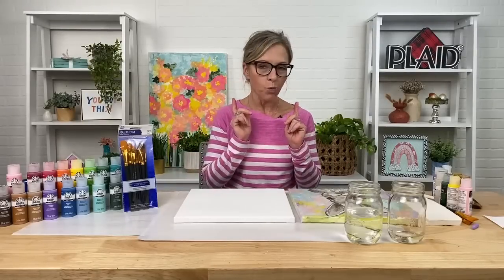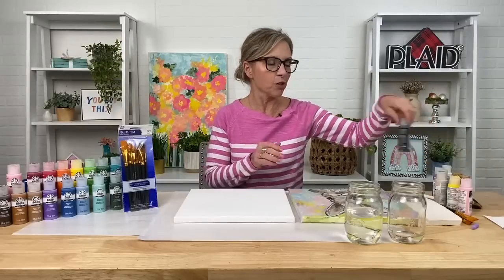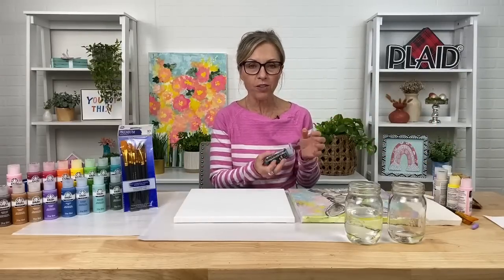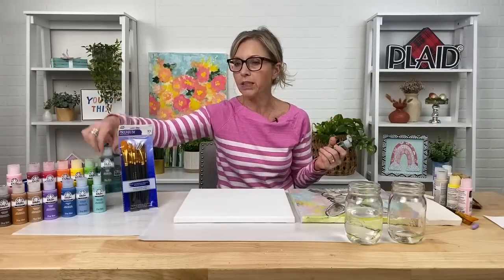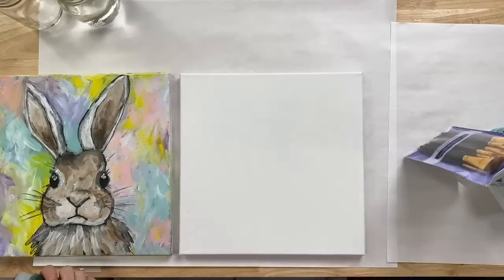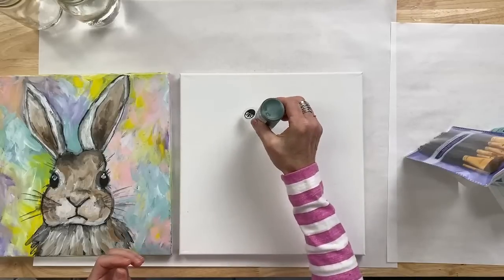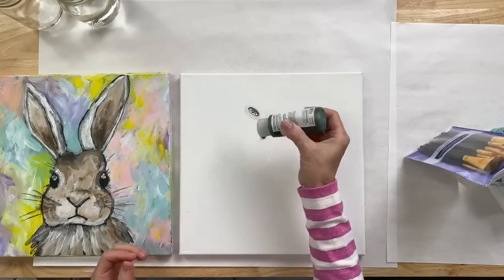Okay, so let's get started. The very first thing that we are going to do is get your FolkArt Thicket, which is a really dark green, like a dark hunter green, and you are going to simply base coat your entire canvas with Thicket.